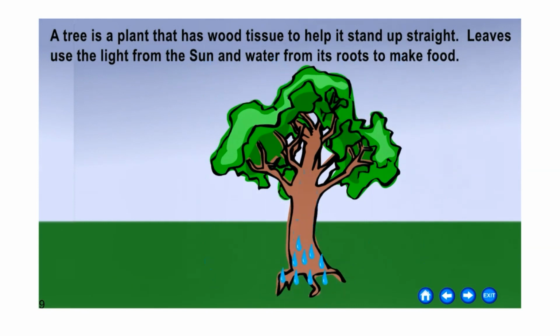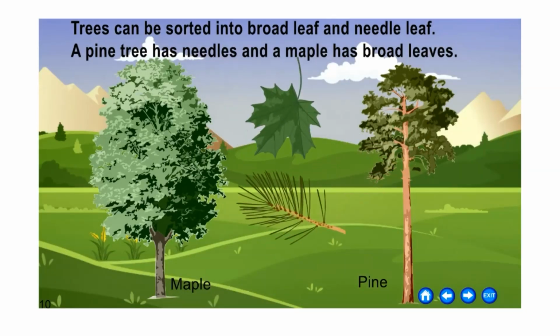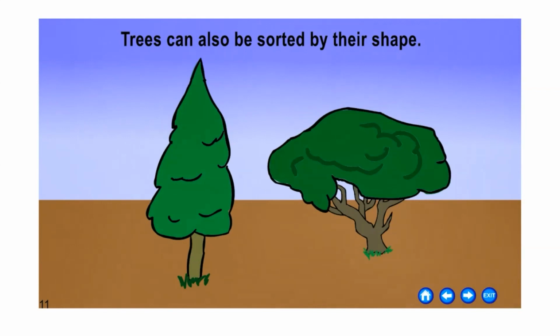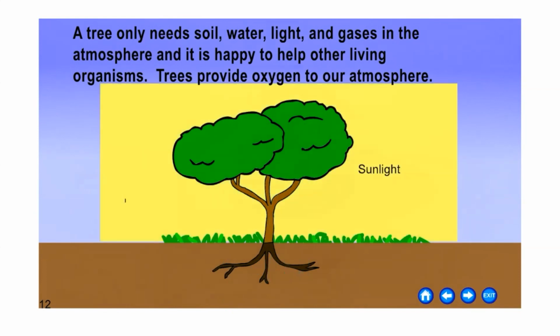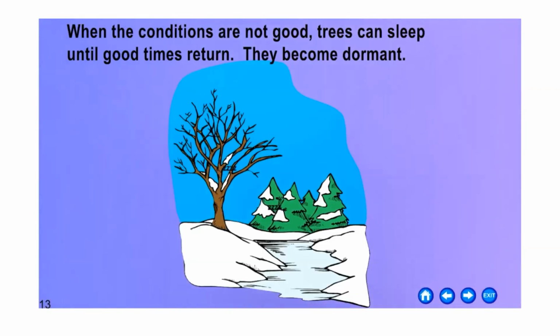A tree is a plant that has wood tissue to help it stand up straight. Leaves use the light from the sun and water from its roots to make food. Trees can be sorted into broadleaf and needleleaf. A pine tree has needles and a maple has broadleaves. Trees can also be sorted by their shape. A tree only needs soil, water, light, and gases in the atmosphere, and it is happy to help other living organisms. Trees provide oxygen to our atmosphere.